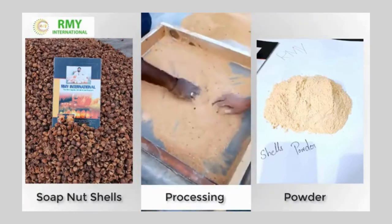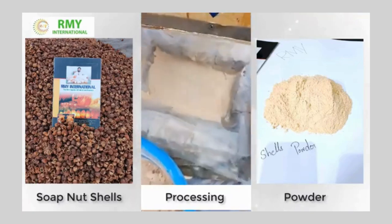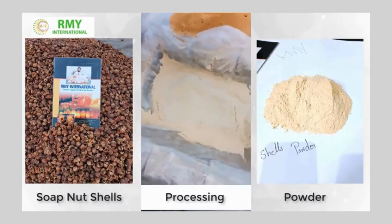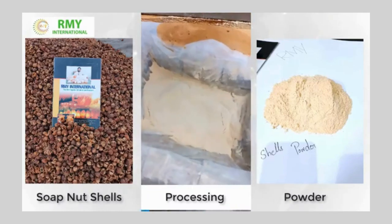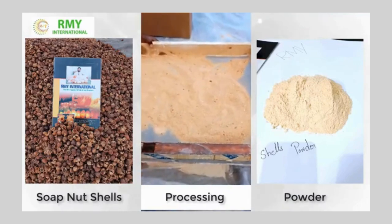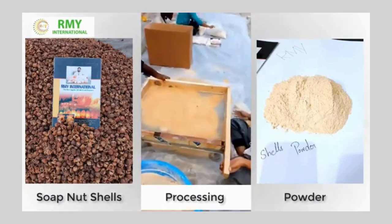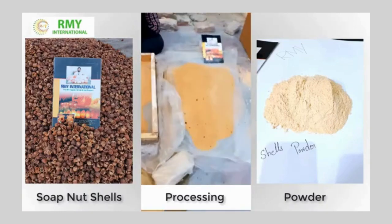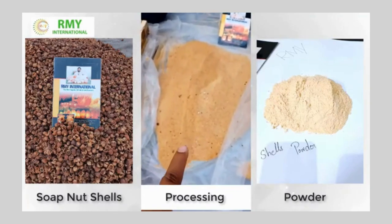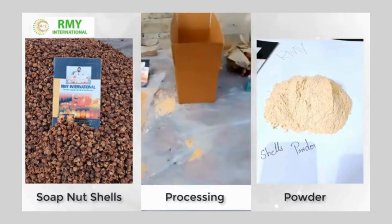We separate here according to the size requirements of our customers. Here you see the top quality creamy color powder, 120 mesh. We can make different meshes also. We can make the size thicker or thinner, no problem, according to the requirement of our customer. They give us the sizes, we make it according to the demand. This is the third step. We put this again in our grinding machine to make it again the size of 120 mesh.